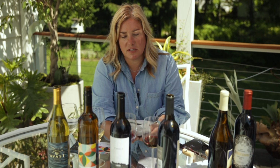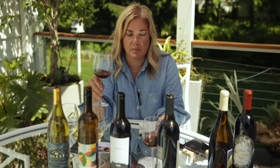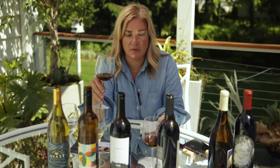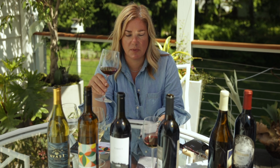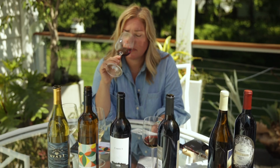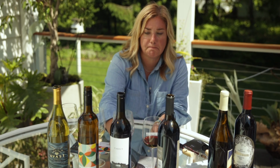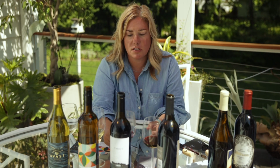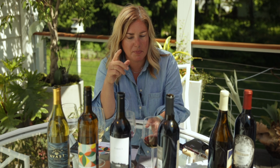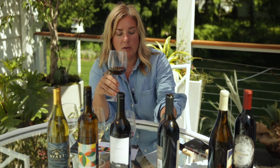Cabin 5. This is described as a rich, full-bodied red. Notes of dark fruits like black cherry, blackberry, and plum. Spicy black pepper and a hint of smoke on the nose with strong tannins. Black cherry, blackberry, plum, and smoke. I suspect I'll like this a lot. Oh, it's very fruity. Really fruity. You know, it's better on the back end. On the front end, I find it a little too fruity for me, probably.